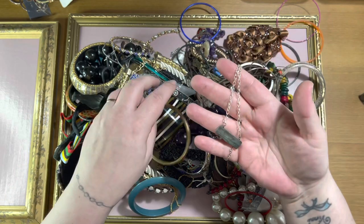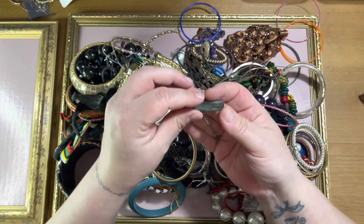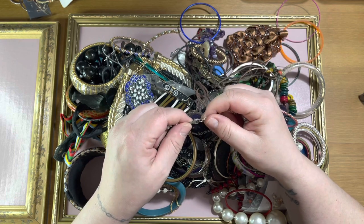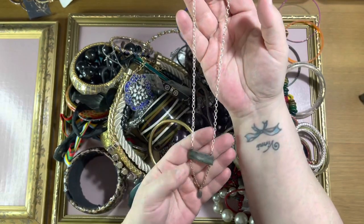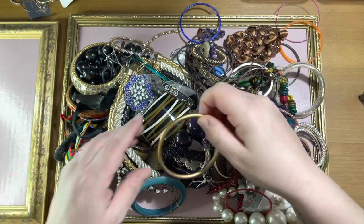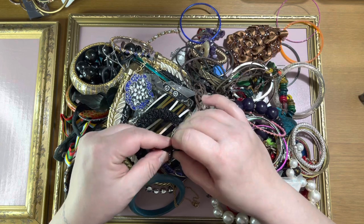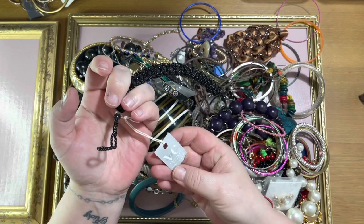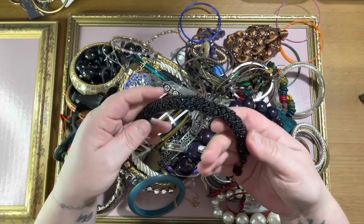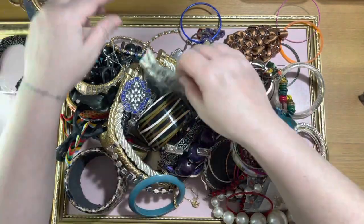Ooh, it's labradorite. It's one of my favourite stones. I like that. It's not silver or anything, but that's quite unusual how that goes there. I'll probably sell that. Bangle. Valeriac.co.uk. I'll look that up. It's probably nothing, but bangle for a job lot.